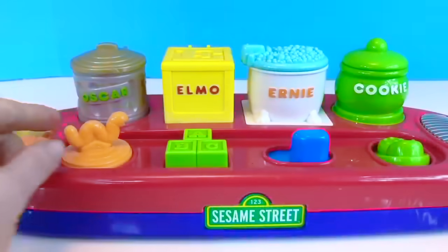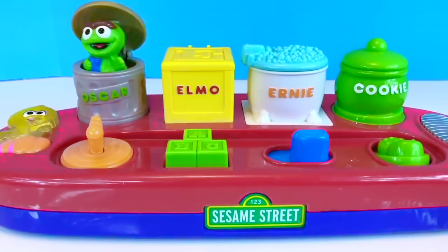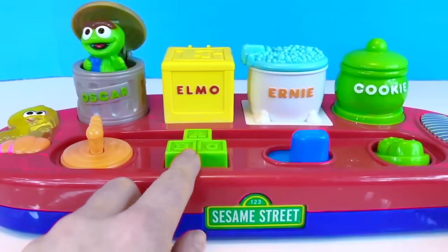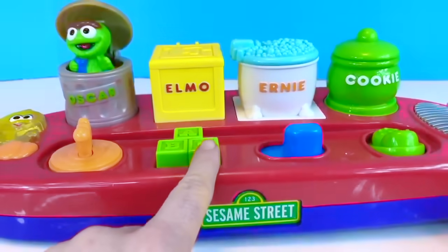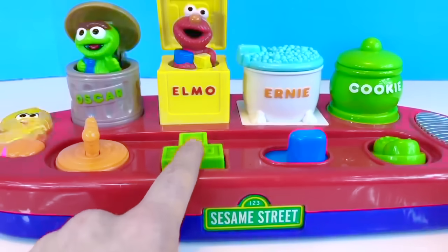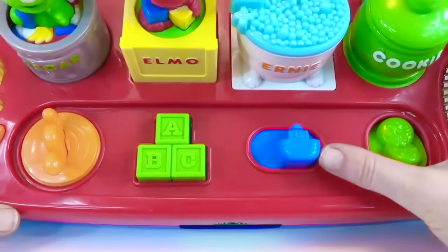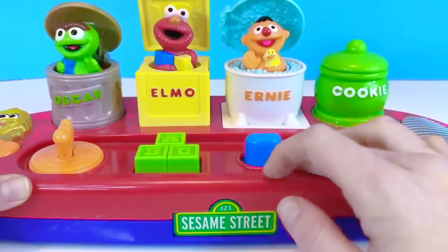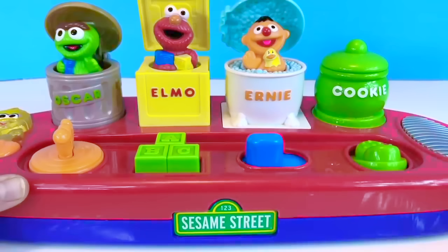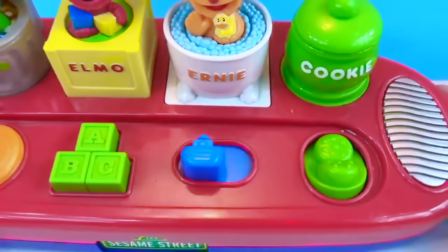Let's begin with Oscar. And there is his little worm friend Slimy. Next, we have a green button for Elmo, and its little letter blocks. We have an A, B, and a C. Now we move to Ernie, who has a little blue boat switch. And then we have Cookie Monster with two little green cookies for the button.